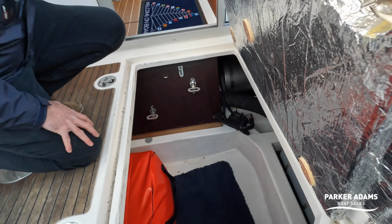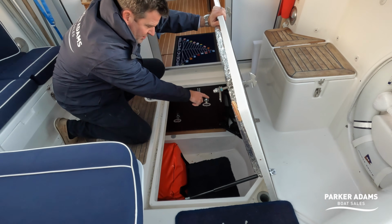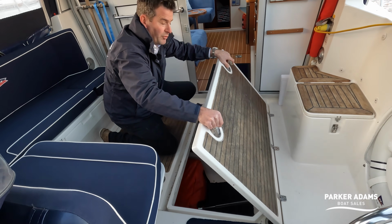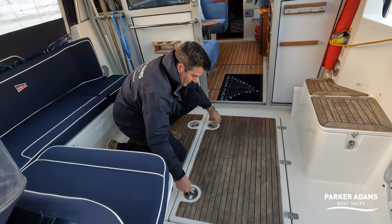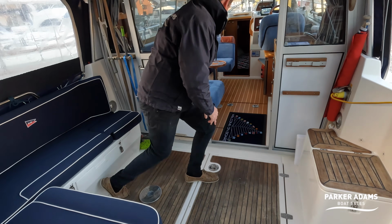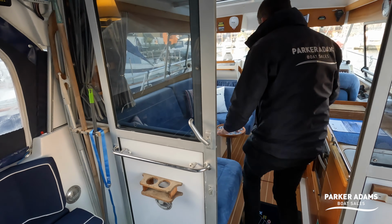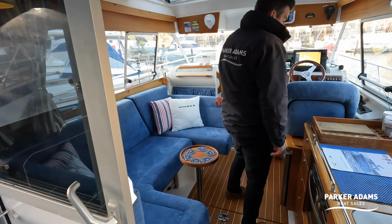And it reads up at the helm, which we'll show you in a minute, but that's where it's plumbed into the fuel feed and return lines, and it will show you your actual fuel flow up at the helm. Let's put this down. We've got the usual Nimbus sliding door, which then comes into the saloon area.